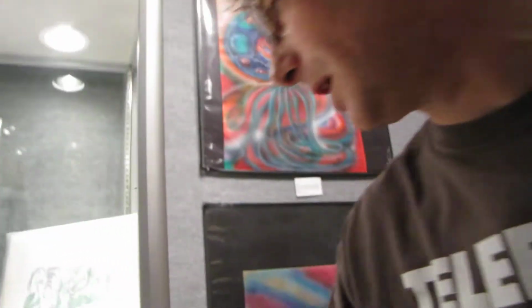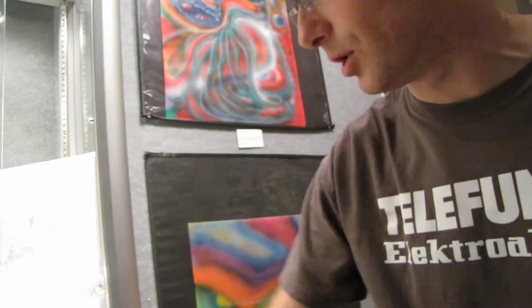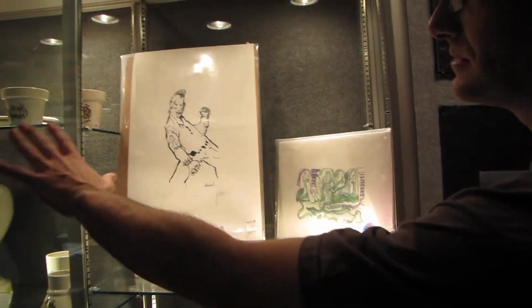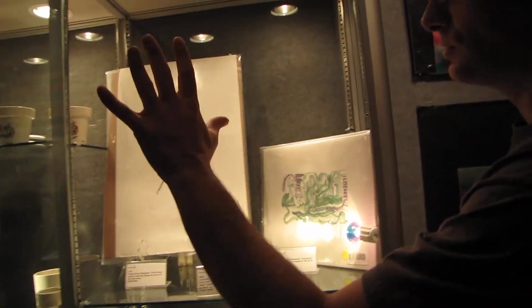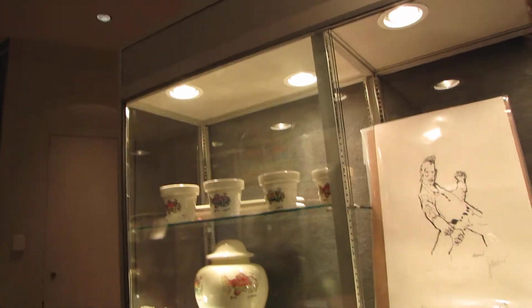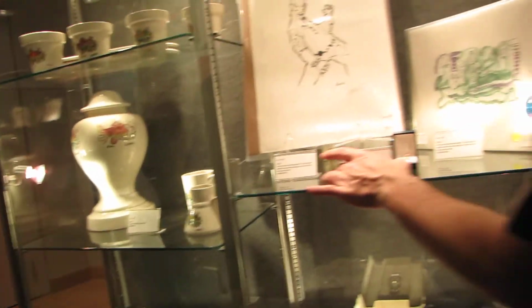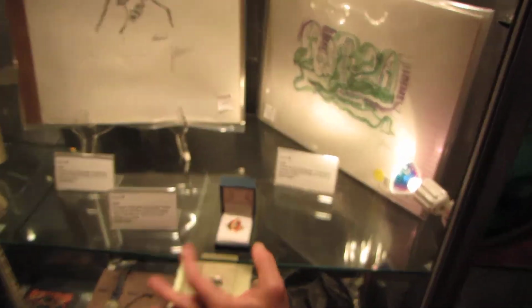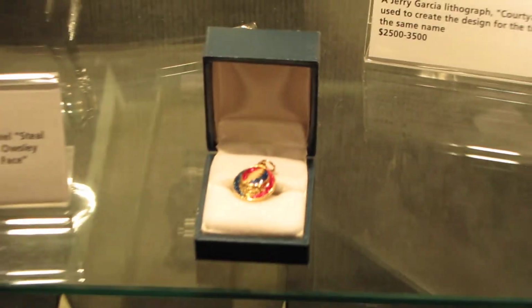This case has a lot of cool licensing items, one of Merle's leather hats. We have some nice lithographs. We have some one-of-a-kind items that were initially made to look at putting into the Garcia suites, but they never ran with them, so these are all one-of-a-kind pieces. We also have here, a lot of people have had interest in this. This is our Owsley Stanley first edition gold medallion from 1979.